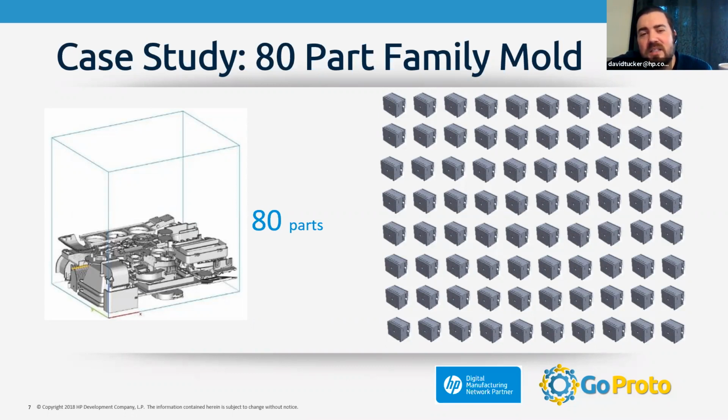When I looked at this, in the example here, this is 80 parts. If I were to release 80 injection molds, now granted, I could release 80 family molds, or let's say 50 family molds, and that's still a lot of molds. It's expensive, first off, to release molds. At the lower end, you're probably at $5,000. At the upper end, you're probably at $25,000.